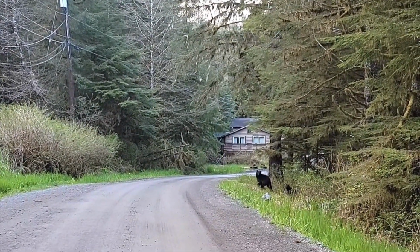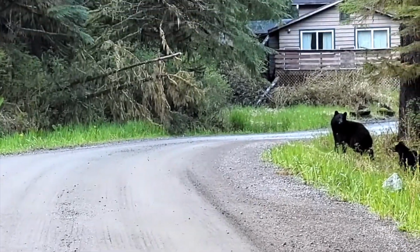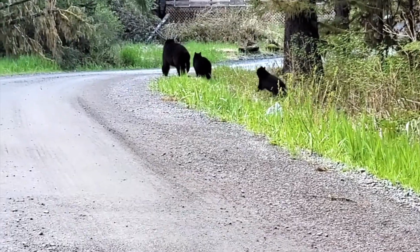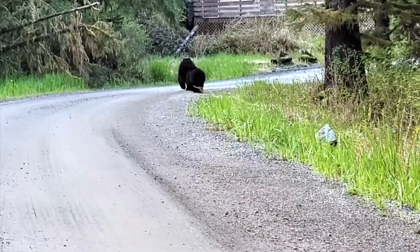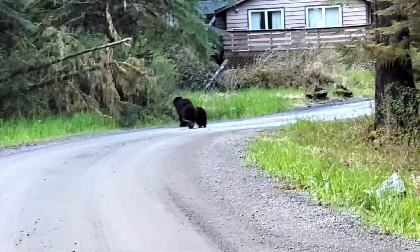Bear sighting number 2, all cubs. Our little plumpies. Oh, that one has something on his butt.